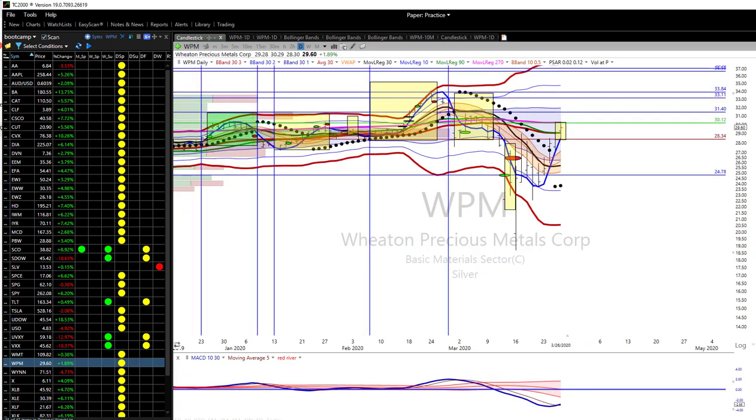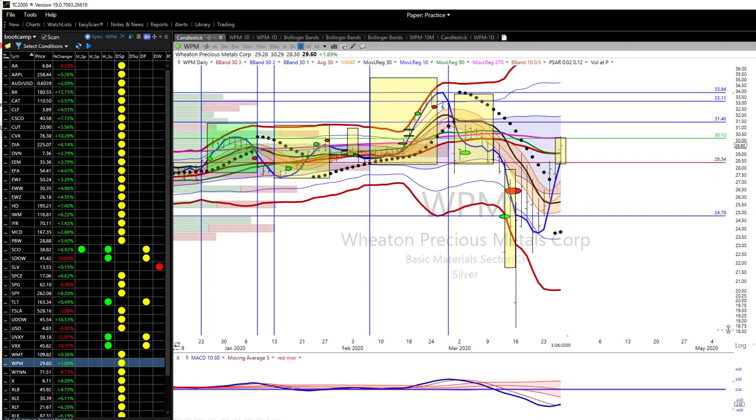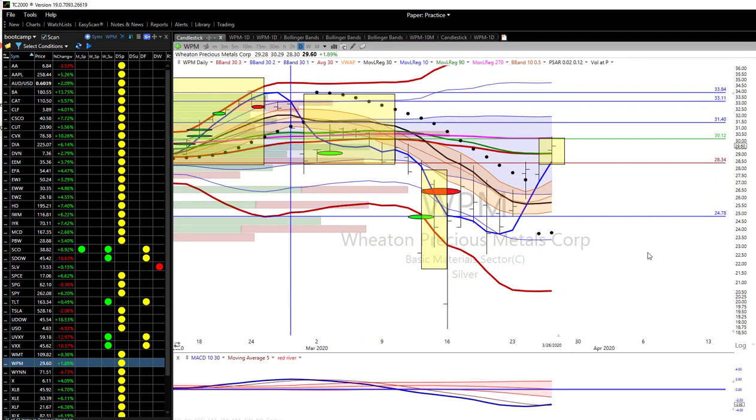Wheat and precious metals, we will play the breakout from this tomorrow, either this high or that low. So you can see a little easier. All right, so that was today. So I'll buy a breakout above tomorrow.